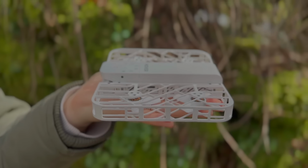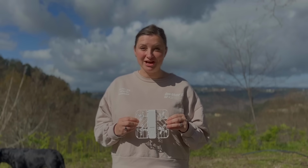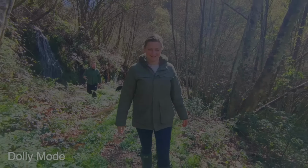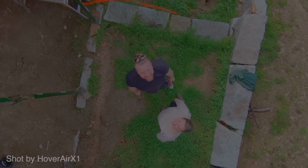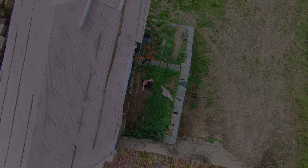You can also use the app to change each setting of the flight modes, the distance, the duration, etc. Also, they are constantly updating the app. They've recently put on dolly mode and snapshot mode, which are really fun. I personally am so excited about this little gadget because it means that we can really capture building our dream house and the moments with the children in such a unique way. So let's go have some fun with it.